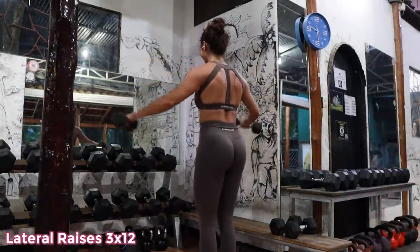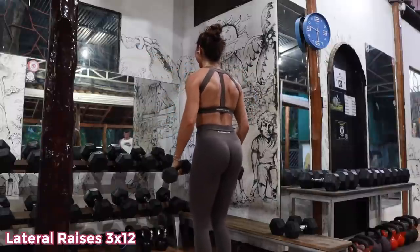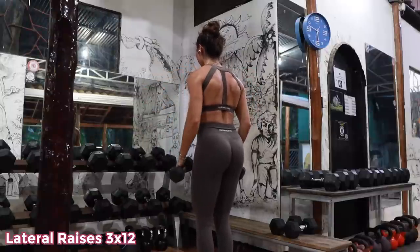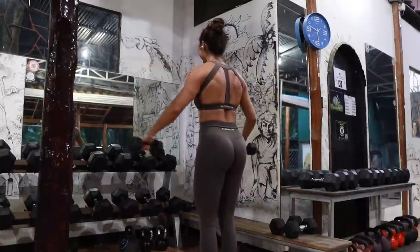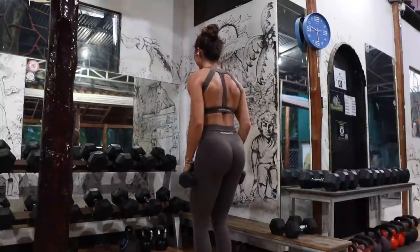So same thing here, retracting those shoulder blades back and down, dropping the shoulders away from my ears because this helps me so much with actually being able to focus on my shoulders more than anything. Keeping a slight bend in my arm, again, to protect that elbow. I have a nice athletic stance as well in my legs just to kind of be able to give with the weight.